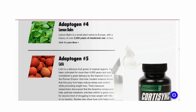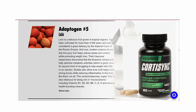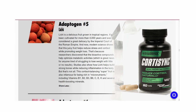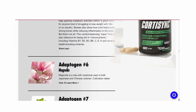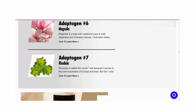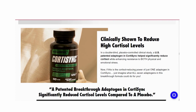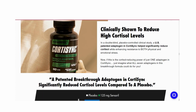Adaptogen number 5. Lychee. Lychee is a delicious fruit grown in tropical regions. It's been cultivated for more than 4,000 years and was considered a great delicacy by the imperial court of the Roman Empire. And now, modern science shows that this juicy fruit helps reduce stress and cortisol while promoting weight loss. That's because researchers discovered that the bioactive compounds help optimize metabolic activities, which is great news for anyone tired of struggling to lose weight with little or no results.